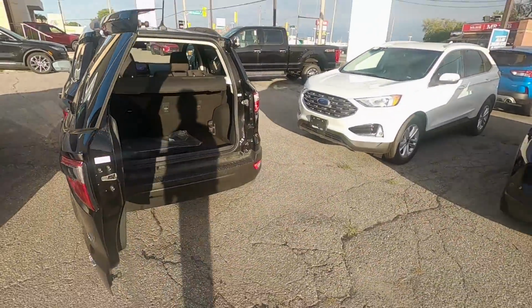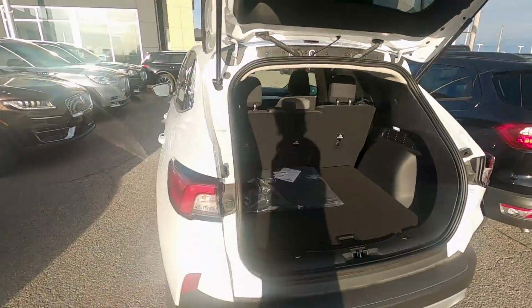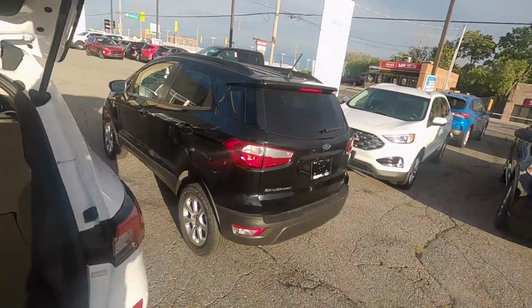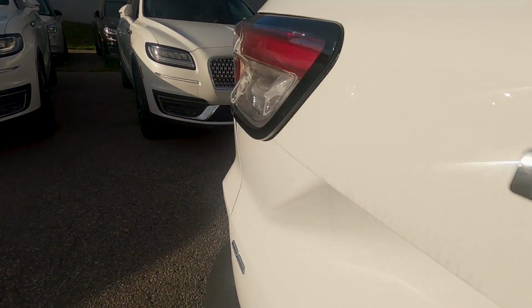Again, really, really unique look and feel to this thing. Now, as we get into the Escape, it is new, redesigned for 2020. I personally love the look of it. I'm just gonna pull the trunk down for a second here, this latch. I love, love, love the look of this. Look at that, Escape, absolutely stunning.